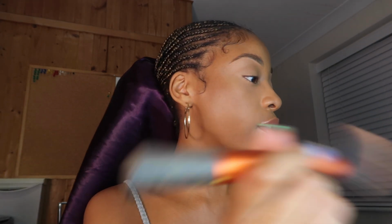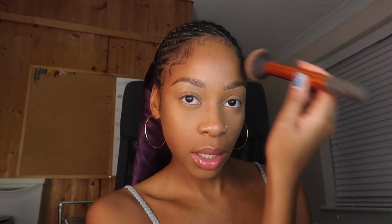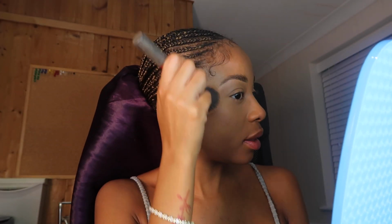So I use this to go around places I've already concealed and contoured, just to make sure there's no harsh lines. Because we all liked it. And I don't put any foundation or any type of products on my forehead aside from powder because it's oily. And plus nothing in my makeup box is the same skin shade as my forehead.